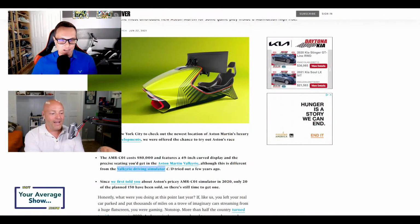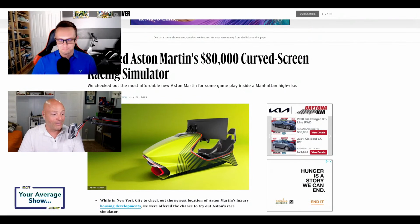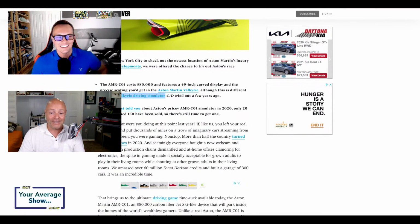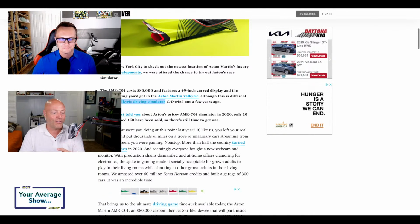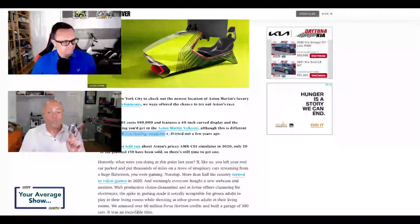Aston Martin just dropped an 80K sim turd. It doesn't even have motion. Its claim to fame is a 49-inch screen and that it's got precise seating like you would get in the Aston Martin Valkyrie. Okay, fine.